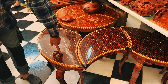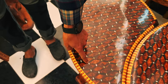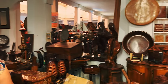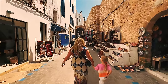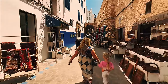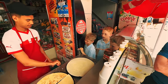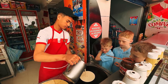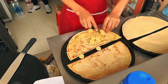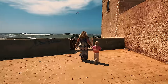This is the root tree. 2 year tree. Root. Yellow, this is lemon. This one, mother of pearl. Got a beautiful story.